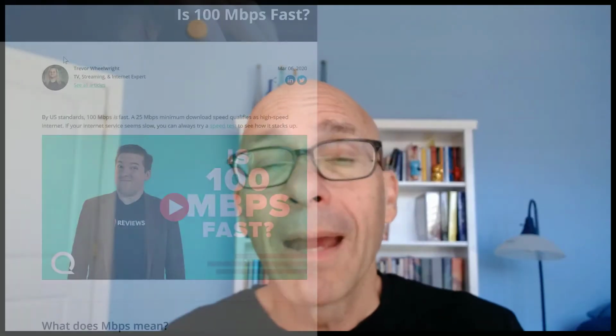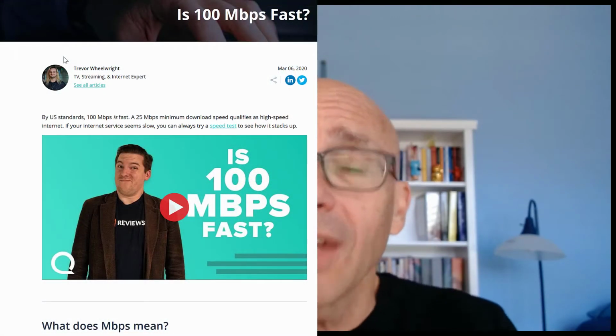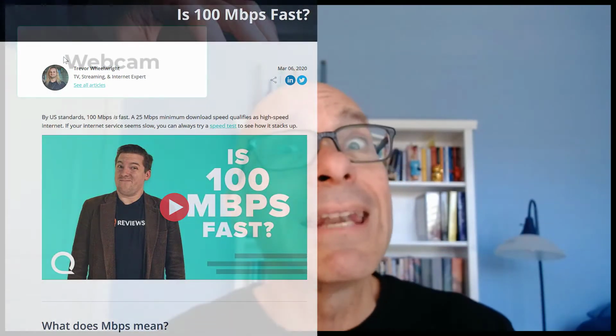You can Google internet speed test to conduct a quick diagnostic of what speed you're currently operating at. 100 megabits per second is real fast. I just tested mine and I'm running at about 90.